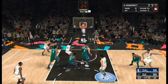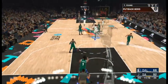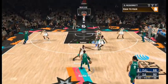Takes one from 10 feet. The putback. Oh, he hangs in there and cashes in on the second chance points, and force feeding the ball inside. I mean, no reason to go away from what's working.